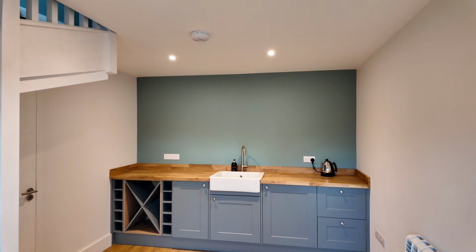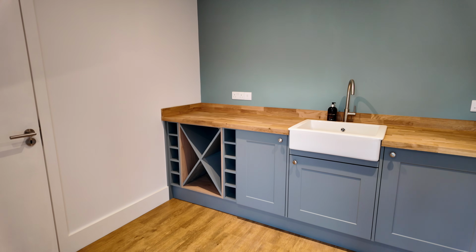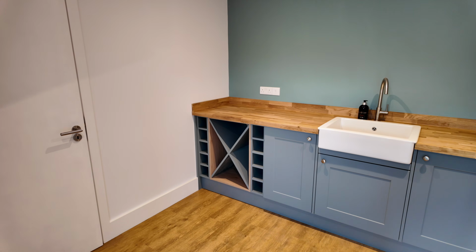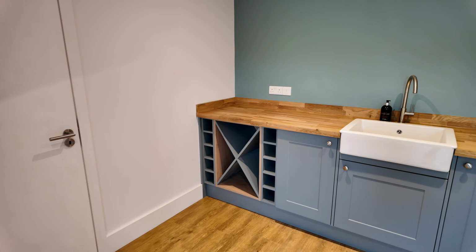If I just put the lights on. So we've got our run of cupboards. We bought these from a company called Howden's. They're just off-the-shelf units with an oak top. That was a bespoke wine rack that we've had built again by Max the carpenter. He's done an amazing job.